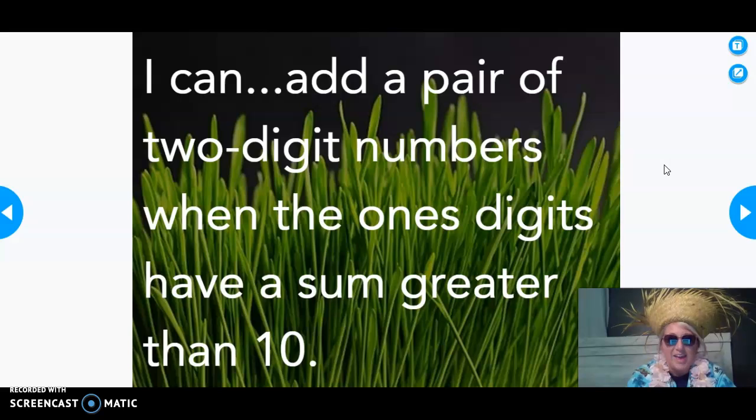I can add a pair of two-digit numbers when the ones digits have a sum greater than 10.